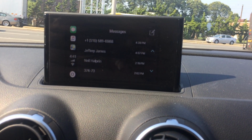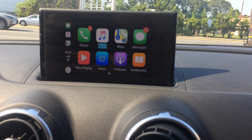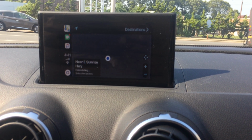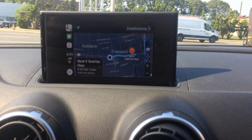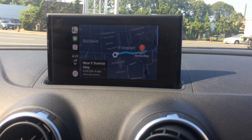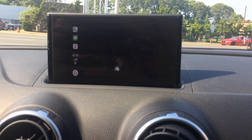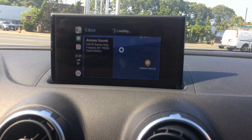And there we go. So, I have complete CarPlay control. I have maps, music, and messaging. The best part is I can do it all via voice. Hey Siri, take me to Avenue Sound in Freeport. Getting directions to Avenue Sound. And that's how it works.